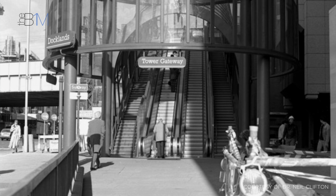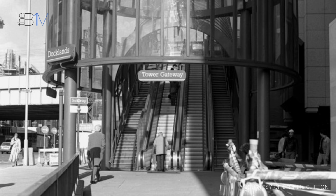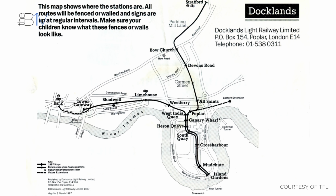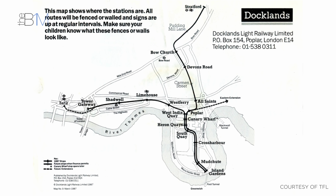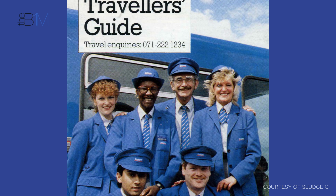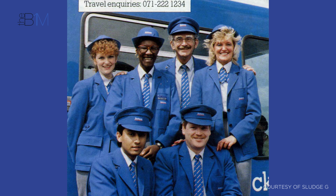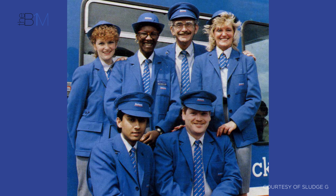Instead, track near the disused Minories station, adjacent to today's Fenchurch Street station, was repurposed as a city terminus of the line. On the 31st of August 1987, the Docklands Light Railway opened to the public, with 2 lines running from Tower Gateway to Island Gardens and Stratford to Island Gardens. The railway of the future had arrived. The trains were fully automated with no driver, although a train captain on each train was responsible for checking tickets, making announcements and controlling the doors.